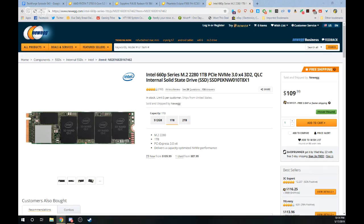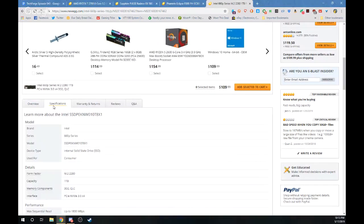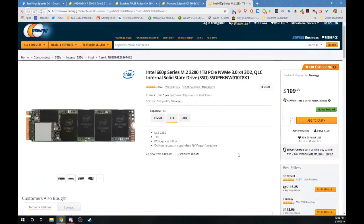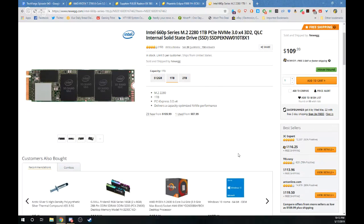Honestly, at this price, for this type of NVMe performance, you really would be hard pressed to do better. It's pretty solid. 1800 megabytes per second writes, 150,000 IOPS in random reads, and 220,000 IOPS in random writes. If you're looking for just a solid SSD as a boot drive and an apps drive, this is the type of drive you put in your system, laptop or desktop, and you forget it's there. It'll last probably the lifetime of at least 2 computers, I would guess. They put a mean time between failure of 1.6 million hours.